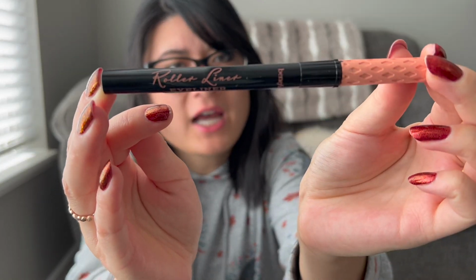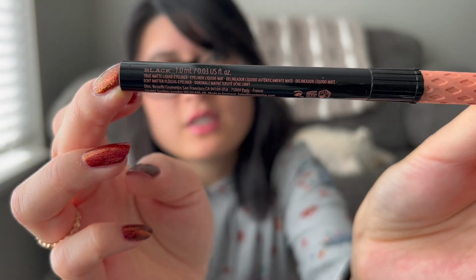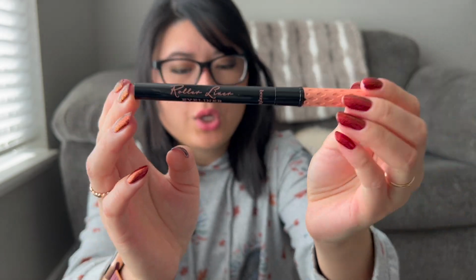I feel like, even though the container looks small, it does last me a good amount of time. I'll have to keep track next time I open a fresh one to see how long it actually lasts. It says 1 milliliter right there. I want to say it's like $23 or $24, so it's not cheap, but like I said, to me it's worth it. I love the performance and it's long lasting, so really enjoy that. And I definitely have a few backups in my stash.